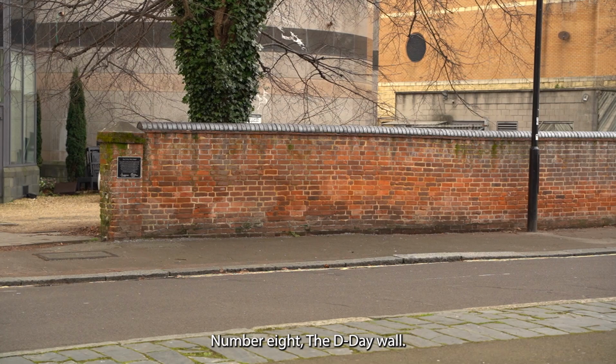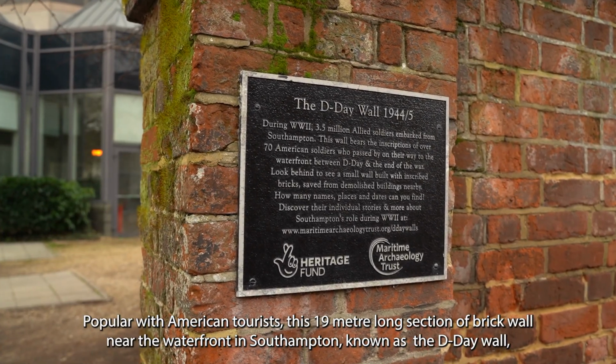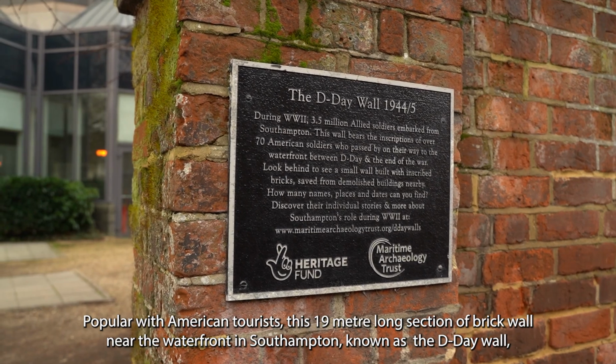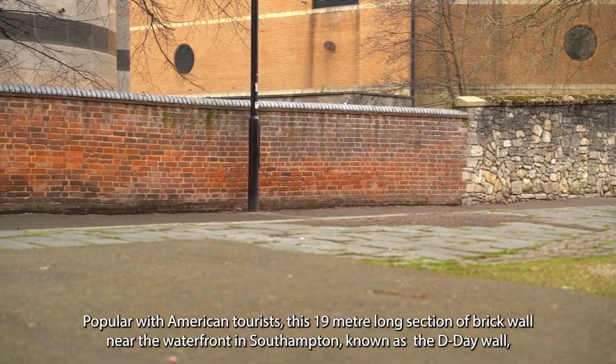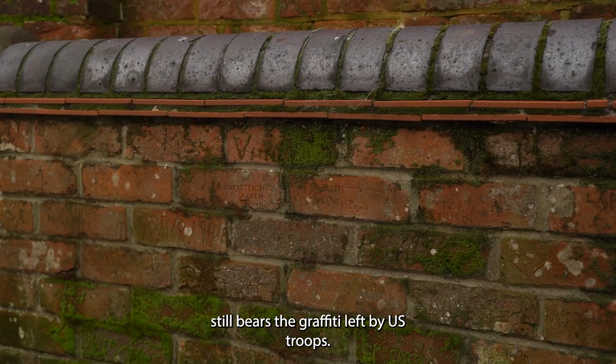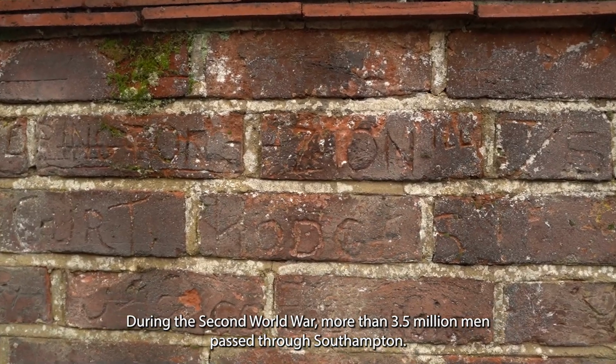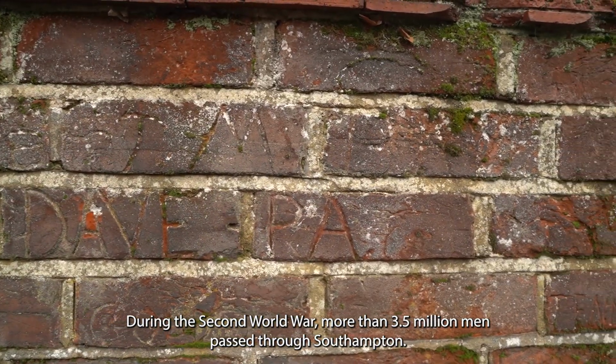Number 8. The D-Day Wall. Popular with American tourists, this 19-meter-long section of brick wall near the waterfront in Southampton, known as D-Day Wall, still bears the graffiti left by US troops. During the Second World War, more than 3.5 million men passed through Southampton.